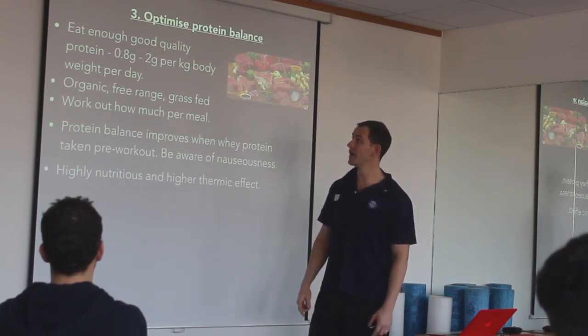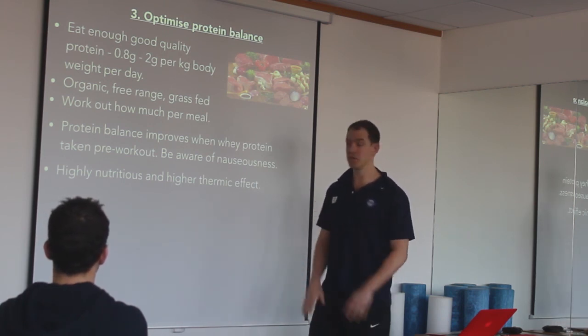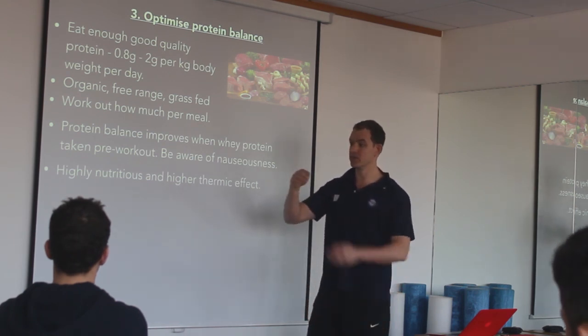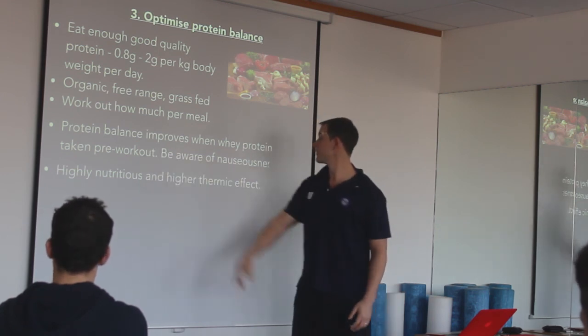Most people do fine if they hit about 1.5 to 2 grams for maintaining their muscle tissue. Your body will always break down muscle tissue and it always builds muscle tissue. It's about getting the balance right, improving what's known as your protein balance.